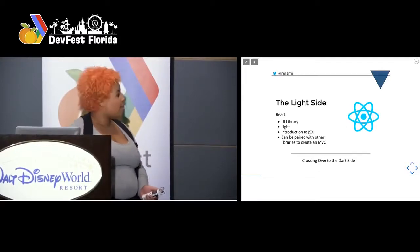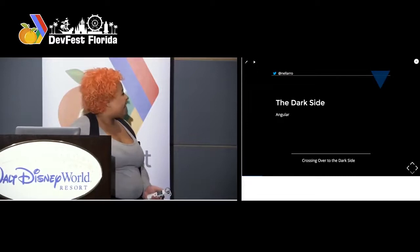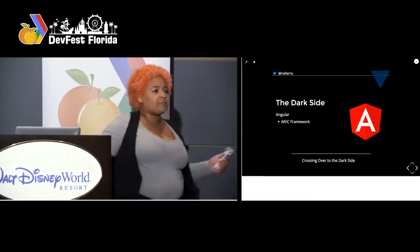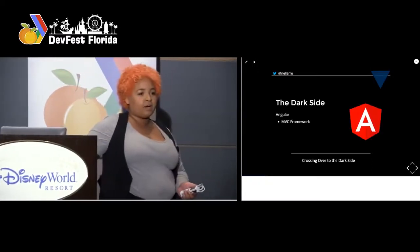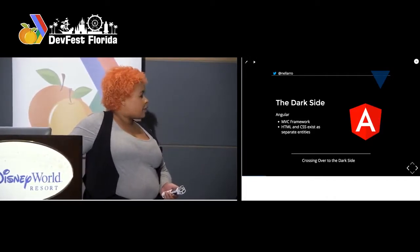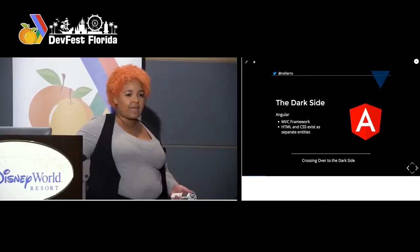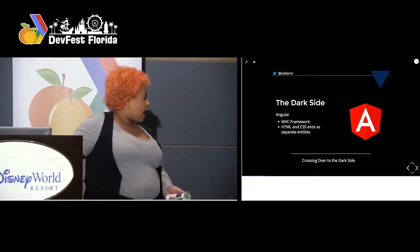And then we've got Angular, the dark side. Angular is going to be a full-fledged MVC framework. It has all the things inside. HTML and CSS are going to be completely separate. They're not going to have that JSX kind of life in there. And it can be paired with other libraries like NGRX.